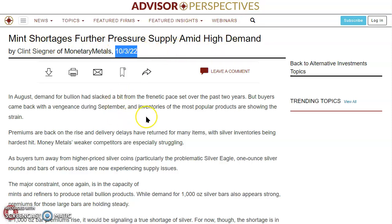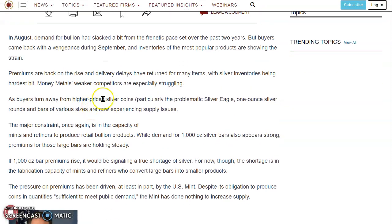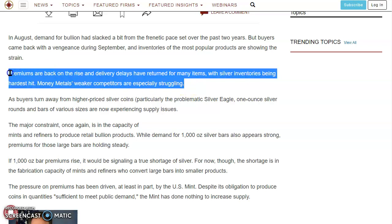Now it says here in August, demand for bullion had slacked a bit from the frenetic pace set over the past 2 years, but buyers came back with a vengeance during September, and inventories of the most popular products are showing the strain. Okay, they're talking about inventories of, guess what? Yeah, bullion. Premiums are back on the rise, absolutely. If you've seen yesterday, 2 days ago, we were looking at American Silver Eagles had a $20 premium, and we were looking at $16 to $17 premium. Well, now, obviously, it's a bit higher now, clearly.